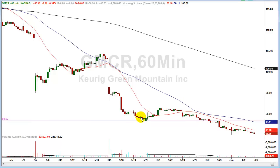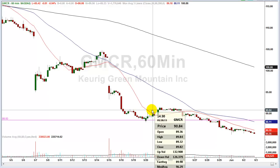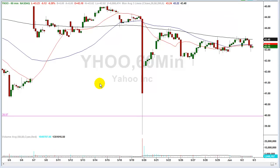So, here you go again. The level was at 88.50 over here. You're at 90.84, 90.85, 91. You see how this works. I can give you these levels. I can show you the levels. I can email you the levels. You might as well go find out.